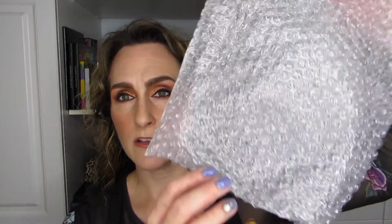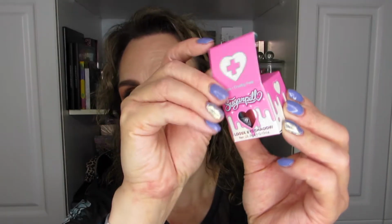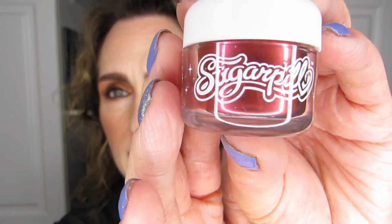Okay, I just took them out of the bubble packaging so I don't accidentally drop one. So let's go with the odd one out. I did pick up a Sugarpill loose pigment. I wanted to try out what this is, and it looks like a ton of product. It's 3 grams or 0.1 ounce. Just going to open it up. It just looked intriguing to me, and it is a deep red, which I am a fan of.